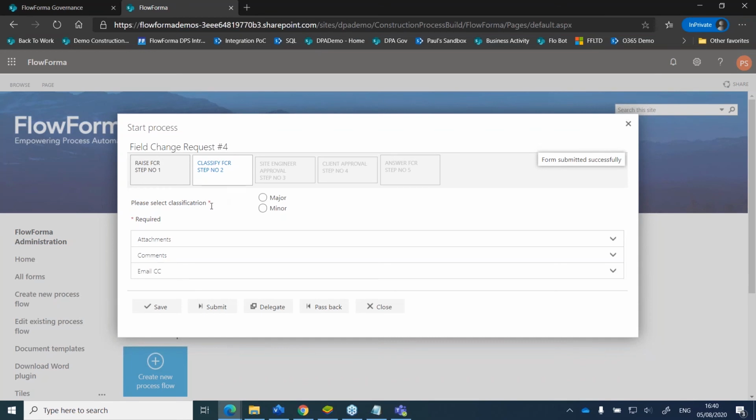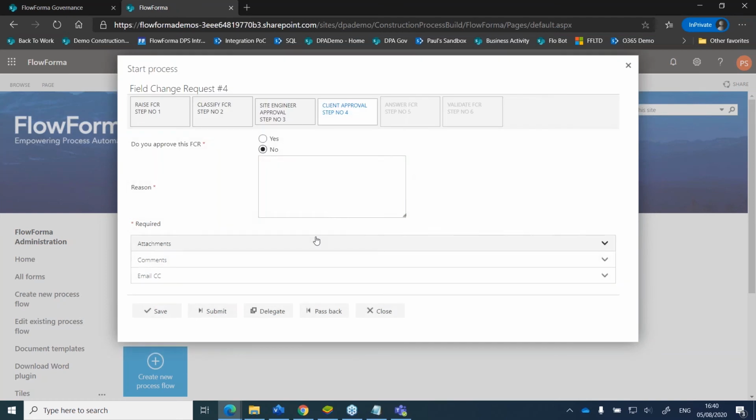I can see that I've got to select a classification. Now you notice I haven't put the instructions in here, but when I finish this process, I'm going to make this look better. I'm going to put in the instructions to make it more complete. But for the moment, I'm just going to kick off on major. Submit that forward. You see my validate FCR step has suddenly appeared. Do I approve the FCR? Let's say I say yes here. But remember, there are 2 steps in this parallel group, so both of these have to say yes for it to progress. Now I'm going to say no. Oh, I've got to supply a reason.